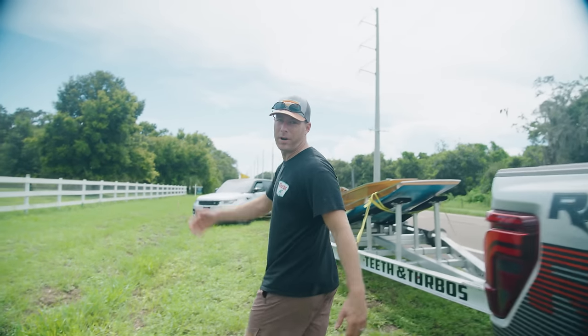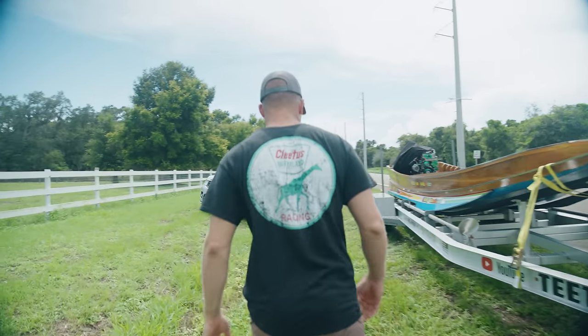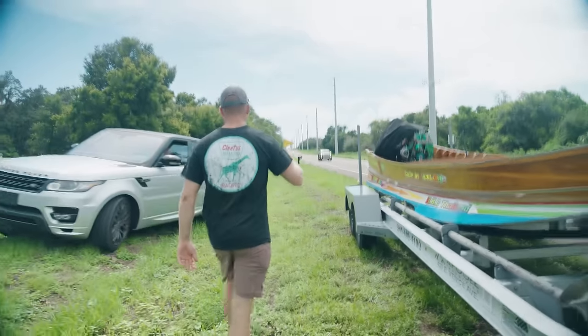We're on our way to the boat ramp and our freaking cover almost just flew off. Cover.